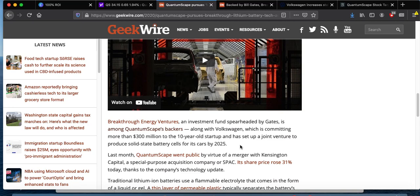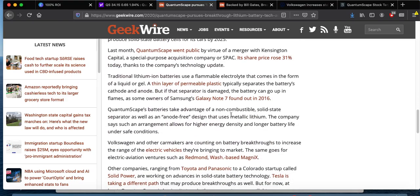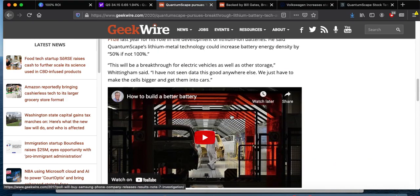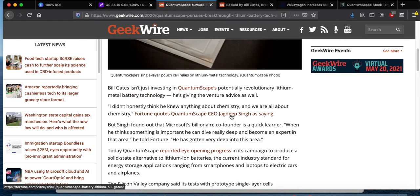So by 2025 is a date in which they're supposed to be producing solid state batteries, right? And then we go more into this particular article, what it's about, yada, yada, yada. So this is what I want you to understand, because this article kind of makes you believe that he's kind of like in the loop of making sure this company is going to be successful, which is kind of what people are believing about it, which is why people became so bullish on it.